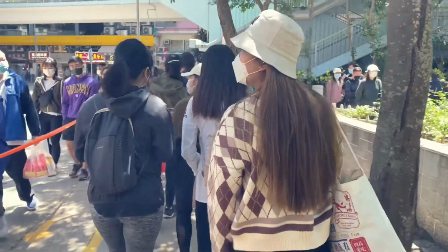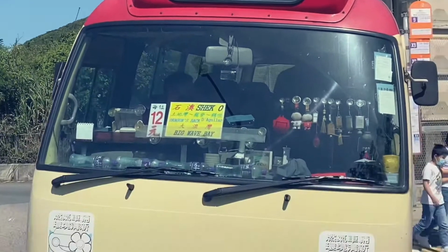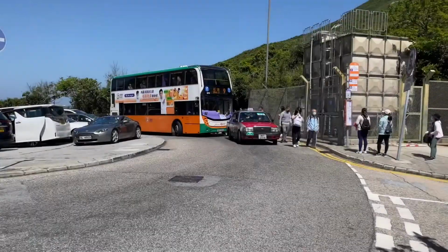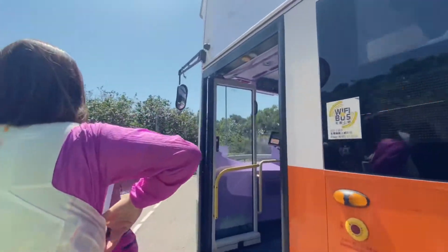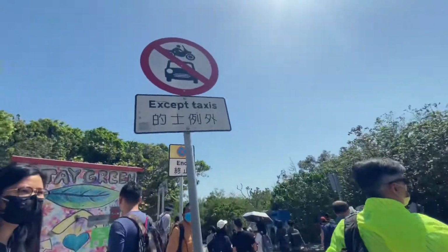Hi everyone, today we are going to explore Cape Aguilar Marine Reserve, which is located in the far southeast corner of Hong Kong Island. It is the only marine reserve in Hong Kong that covers an area of 20 hectares, mainly between Kau Pei Chau and the rocky coastline. It will take about 2.5 hours to complete the entire Cape Aguilar hiking trail.